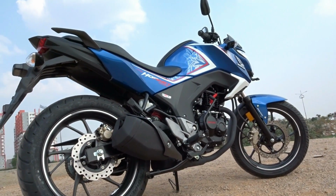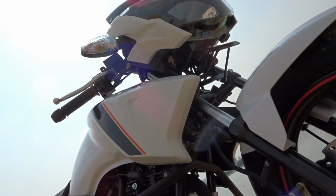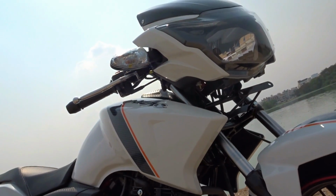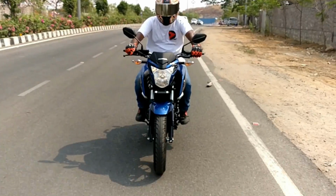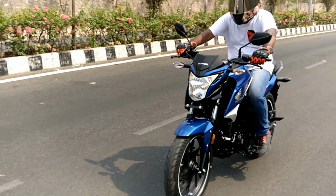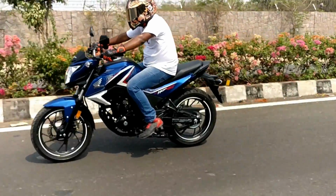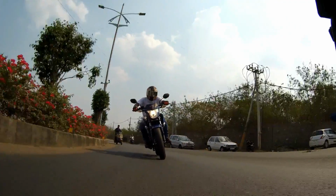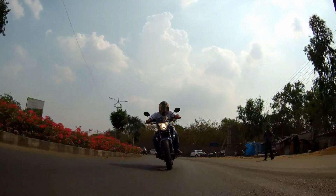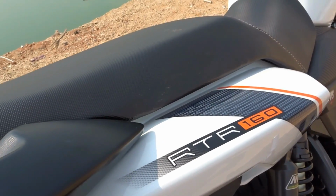So coming to a quick conclusion in this section, the RTR offers the best flickability in this lot, although the Gixxer, the 160 NS and the FZ are also very close to matching the RTR's agility. The Hornet feels a little too bulky and not as easy to flick around as its rivals because of its more macho and muscular design. High speed stability wise, all the bikes do a decent job at speeds of up to 85 to 90 km per hour, except for the RTR, which feels a little out of sorts at that speed.